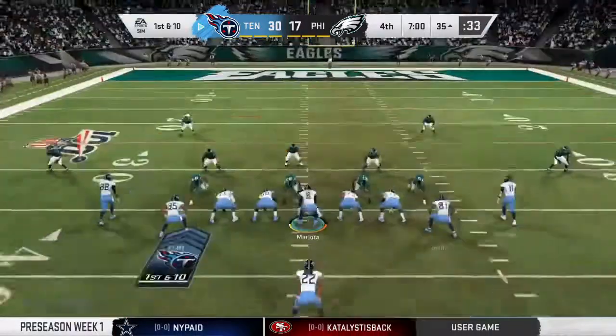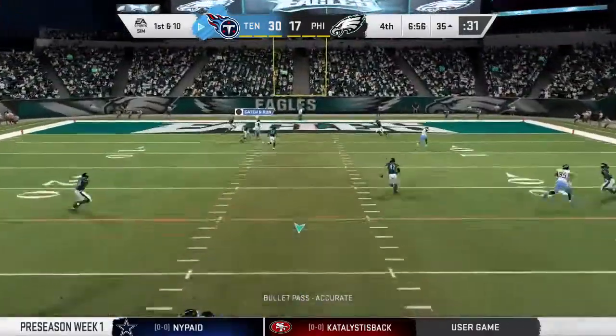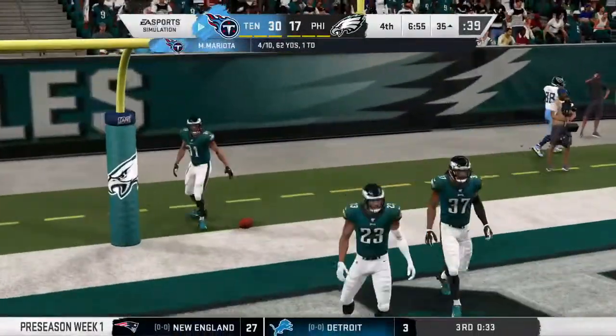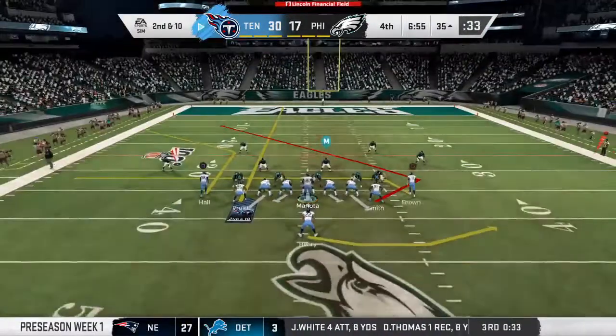Ball up to the 35 now as they come up on 1st and 10. Off the play fake, Mariota. He'll let this go for the end zone. And that is incomplete. Took a shot there on first down, but he couldn't reel it in. Here's 2nd and 10 now from the 35.